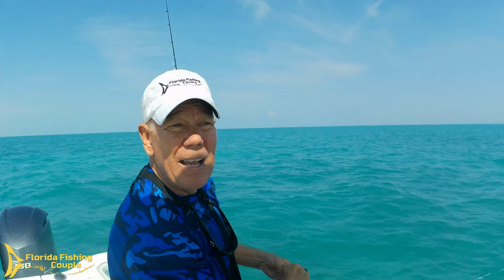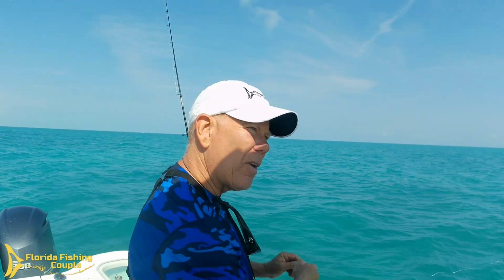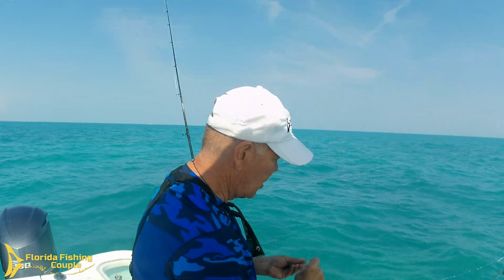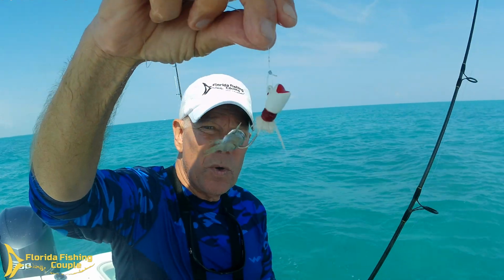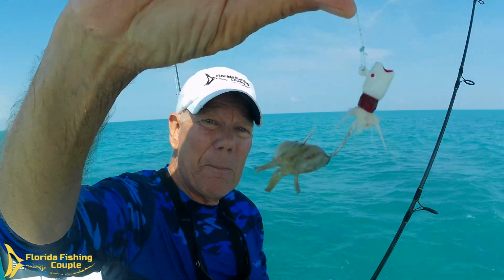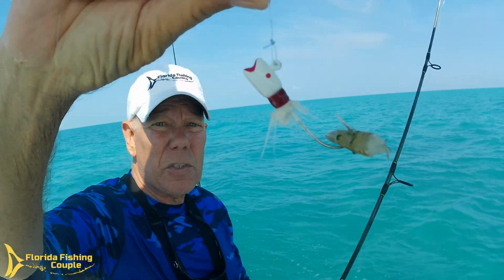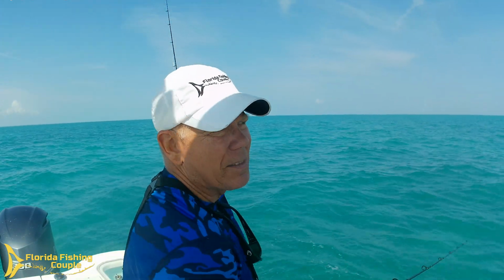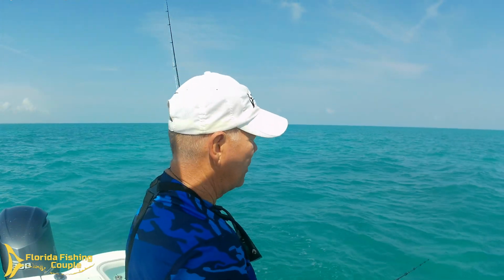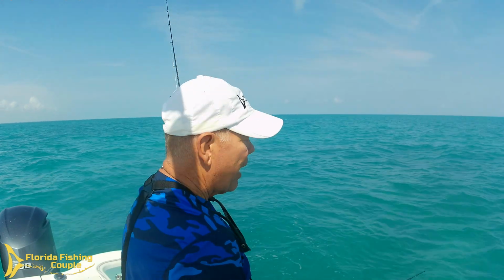In the meantime, I've got a grunt that's out on a big rod, just in case, and then you never know what's going to happen with that. So basically, here's what we're doing. Just a really small little jig and just a piece of shrimp. I would be willing to bet if I had squid today, it'd be the same thing. We're just banging and banging and banging with that. But a lot of fun.